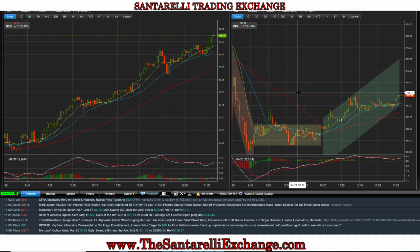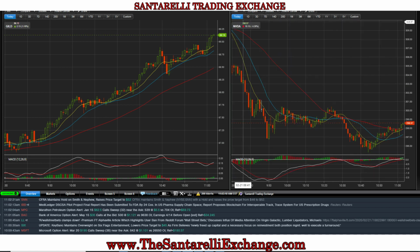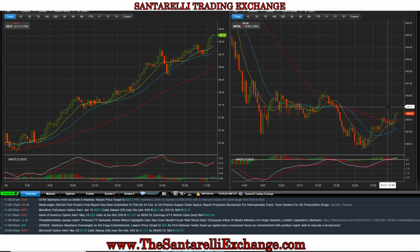211.16, 10/20 cross. First candle above the 50 SMA. You have the rising MACD here, the MACD cross. Still continuing to run. Let's take a look at NVIDIA now. NVIDIA is having a nice climb there as well. Take a look. That's textbook right there. That's textbook. You wanted to get into a day trade.